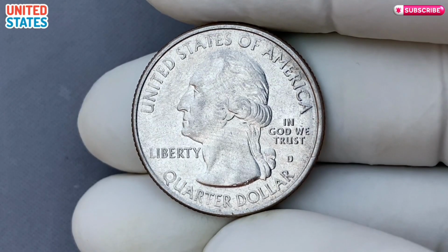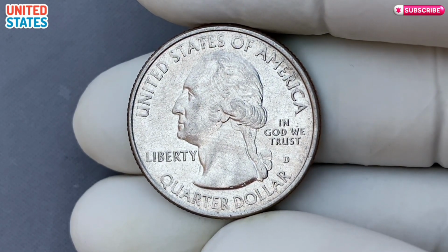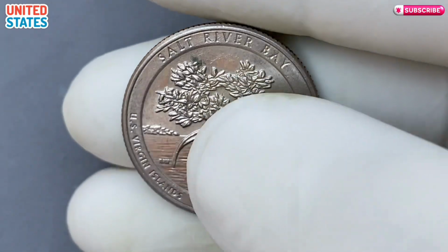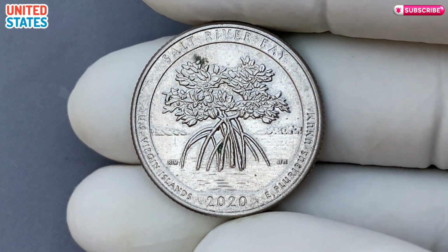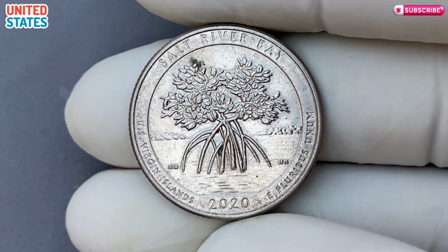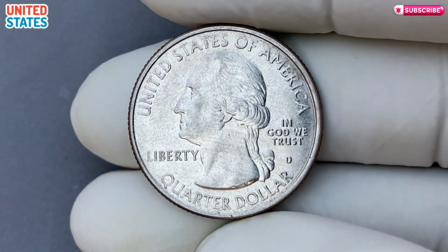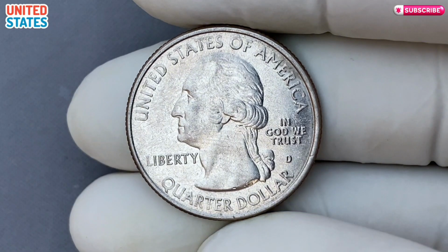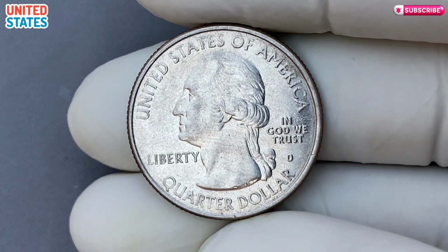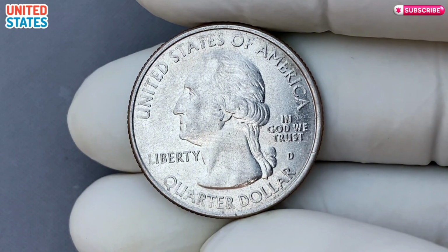Top 4, we're diving into one of the most intriguing coins of recent years, the 2020 Salt River Bay Quarter. This isn't just any regular quarter, it's part of the America the Beautiful series, a collection of coins that highlights the natural beauty and history of the United States. But what makes the Salt River Bay Quarter so special? Well, buckle up because you're about to learn why this coin might just be worth far more than the 25 cents printed on its face. Let's start with a bit of background on the coin.